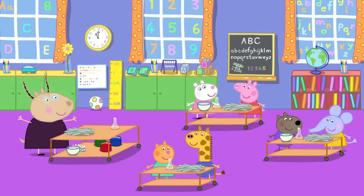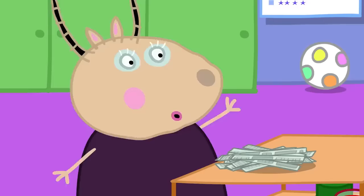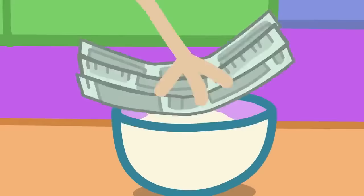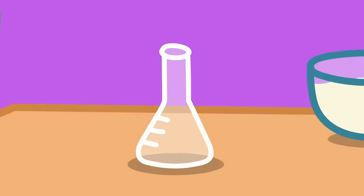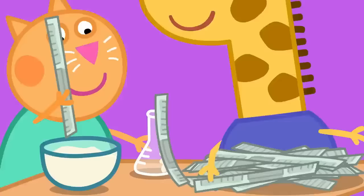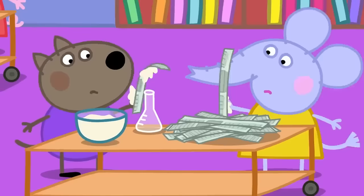We will make our volcanoes using glue and newspaper, like this. First, you dip the paper in the glue, and then you stick it all to the beaker, and voila! A volcano! Everyone is enjoying making their volcanoes. The glue is very sticky and messy. And soon, they are all finished.